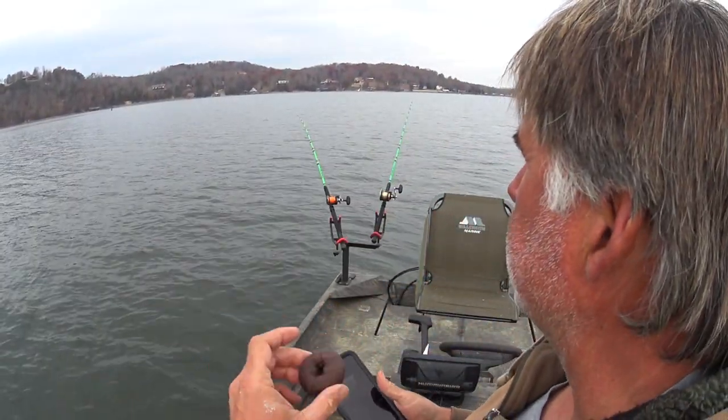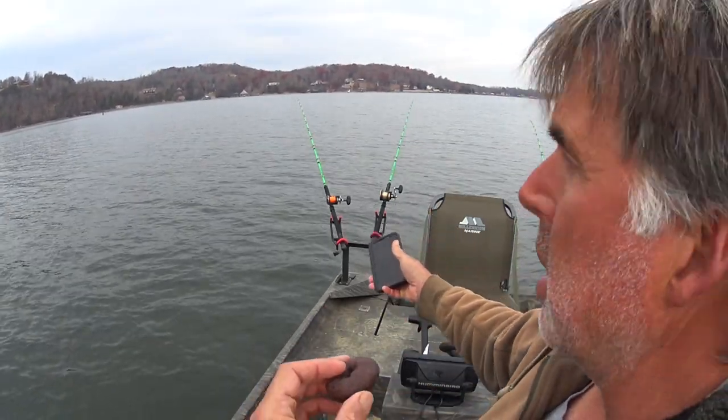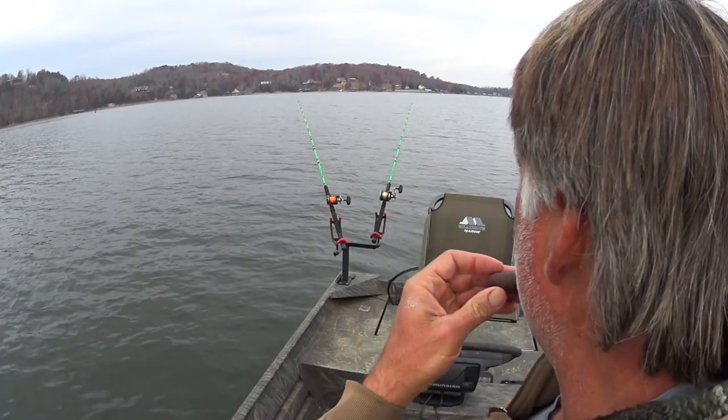I'm trying to eat a donut. Didn't even see the takedown over there. I believe I'm tangled up in two lines now. I got a fish on one of these rods.